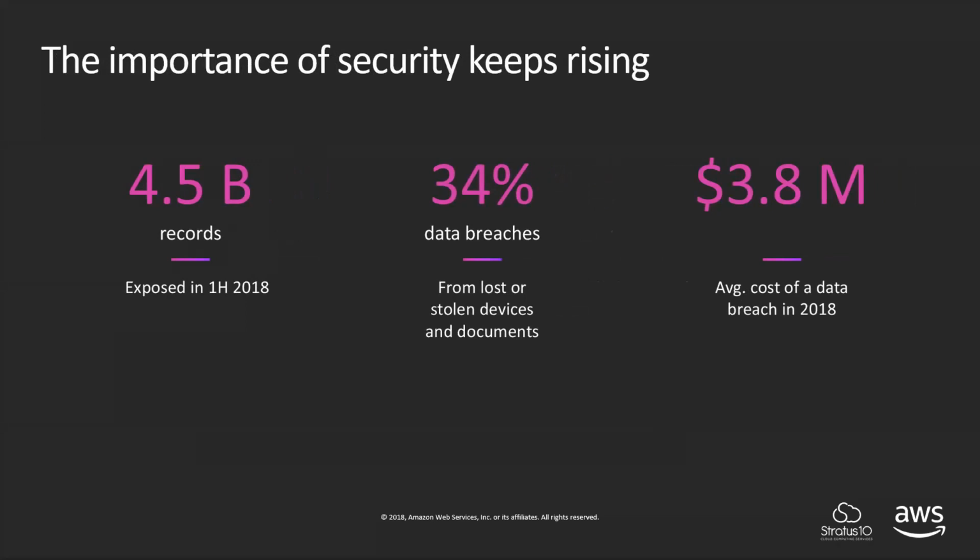But let's talk about security. Security is still the most important topic for IT administrators. How do you secure your company assets? You know, back in the first half of 2018, there was 4.5 billion records that were exposed as part of data breaches. 34% of those breaches were from lost or stolen devices or documents. The cost of an average breach was about $3.8 million. And that was up about 6% from the previous year.